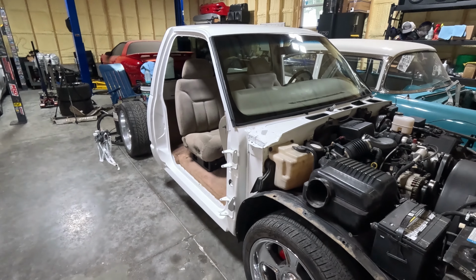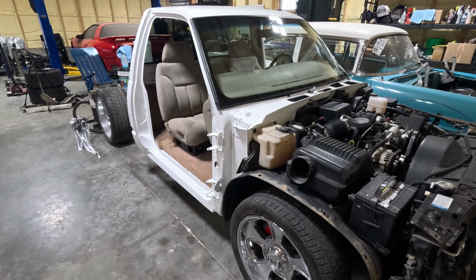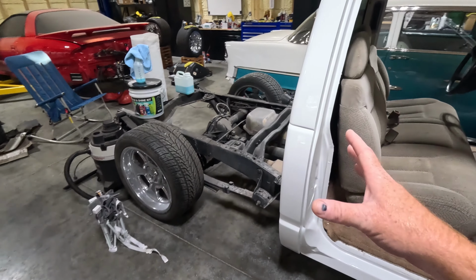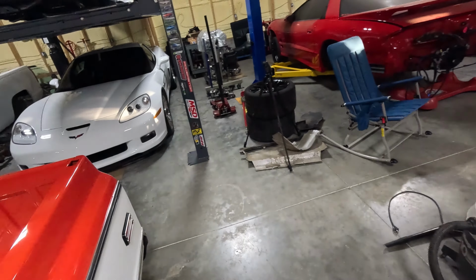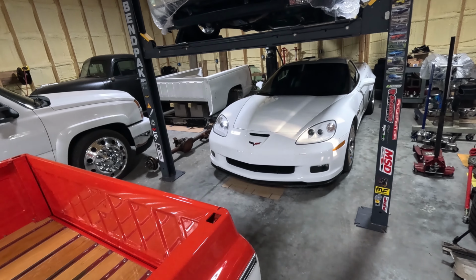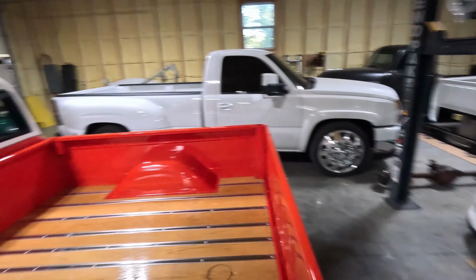But kind of exciting, right? To have this back in the shop. I don't know why it's exciting, because there's a ton of stuff I want to do to it. So I'm going to talk about some of the stuff that I want to do. We've had the bed back there. We've kind of got stuff cobbled in here. I'm not ready to put the bed back on it yet. And that's what I'm going to talk about, what my plans are here.